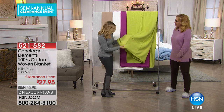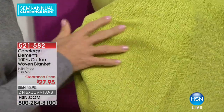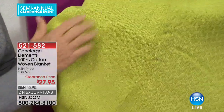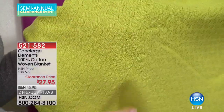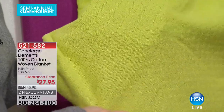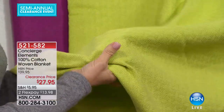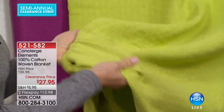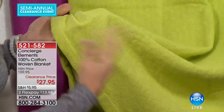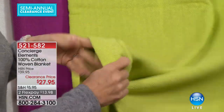I want you to come in close and see the texture. This is a really different texture. It's actually woven in. You see, it almost has little dots in it. And really, you can see, again, when we do our cotton blankets, the quality is so much better than when you go shopping around because so many of them out there are very thin. They don't use a lot of cotton. And when you don't, what happens is you put it on the bed and it starts to rip or fray or, your cat gets their paw stuck in there.